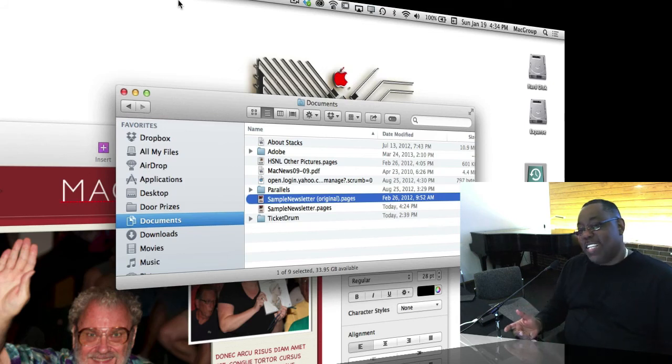So archiving is not as big of a deal as it used to be, but at some point you've got to decide, do you really need to keep all this old stuff? These old documents that you're probably never going to open again. So, something to think about.